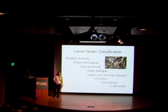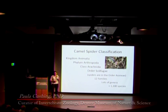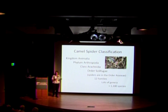These animals are well adapted to xeric, very dry, semi-dry desert environments. So they're found worldwide throughout all the deserts of the world, except, interestingly, Antarctica. So they have this interesting distribution pattern.